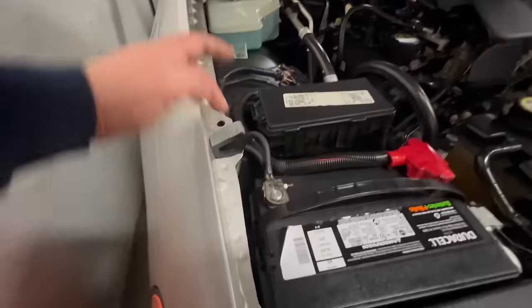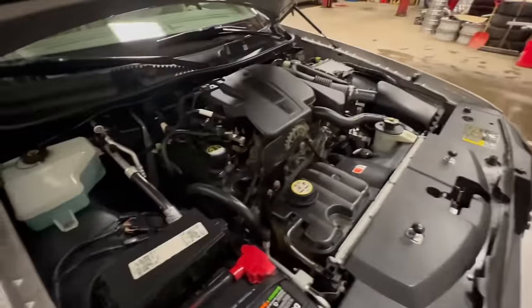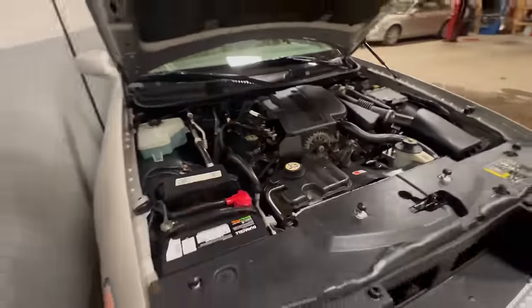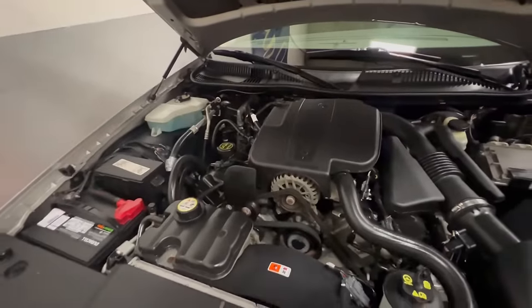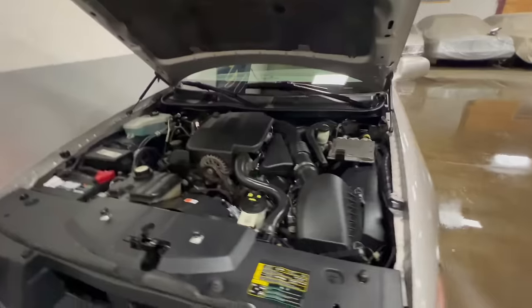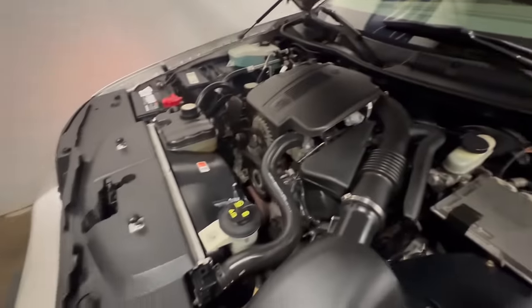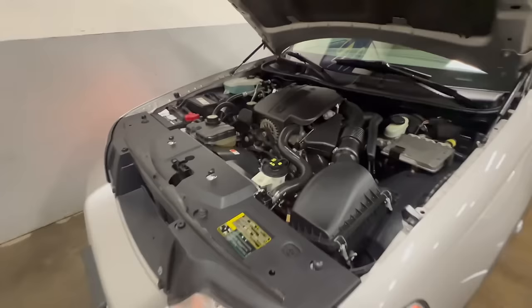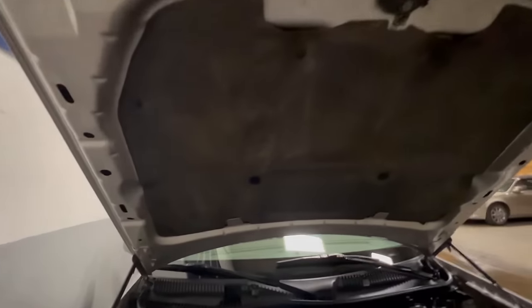Somebody at some point, I don't know why, put duct tape on these rubber bumpers. I don't really understand it, but it was probably done for some theory or purpose, that it might stop something from squeaking or rubbing or wearing out, I don't know. But real clean under here, under the hood. Did have, hard to see, but just a little bit of a tear in the fabric there.